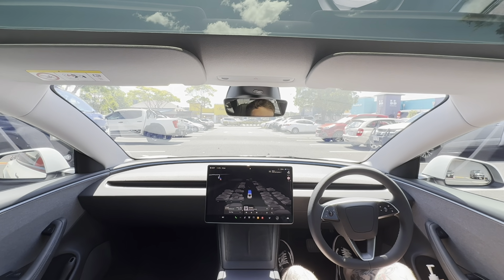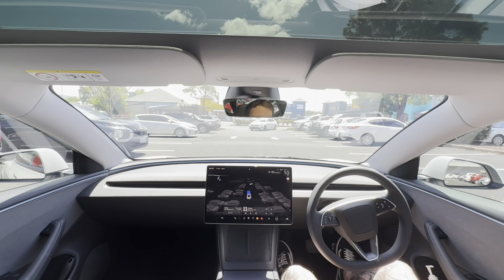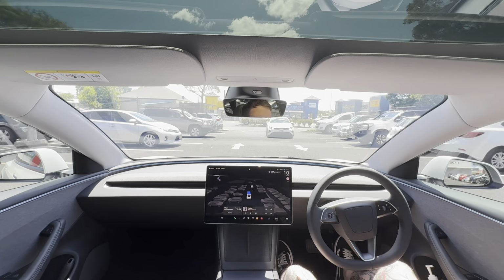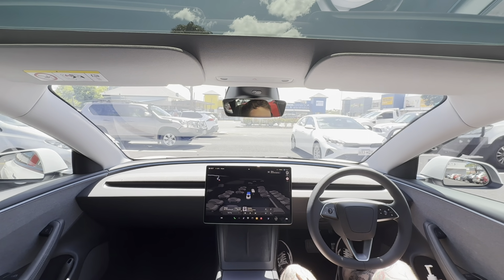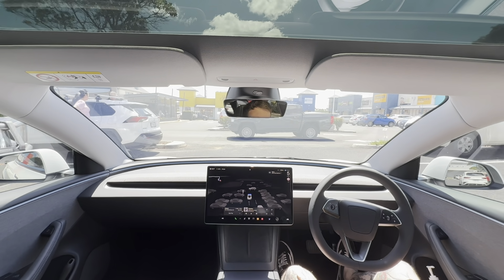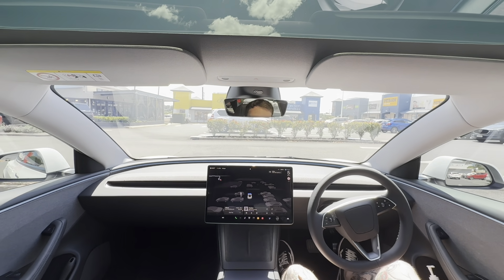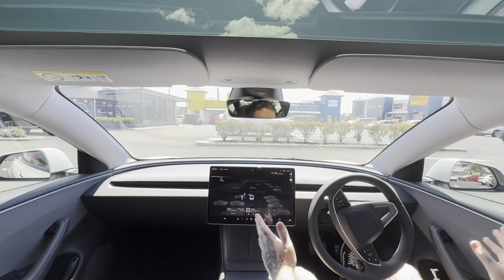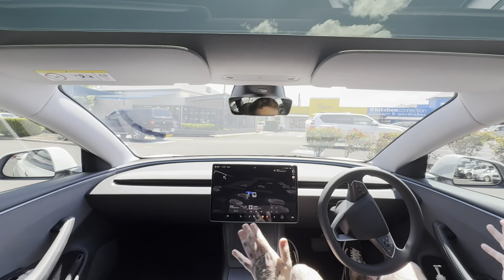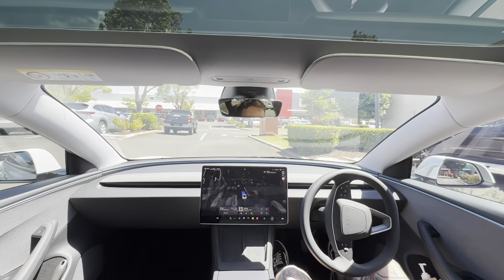I'm going to give it a bit of acceleration, see if it decides what it's going to do. I just saw the map update to take a different way, so let's see if we can go that way. Some of the map data for car parks is not real good, so it really does leave a lot for the car to try and figure out itself. In this area, as you can see, there's a lot of openings and entrances for different parts of the car park, so it can be a little bit more complex.